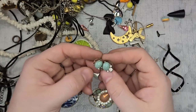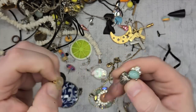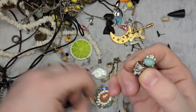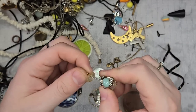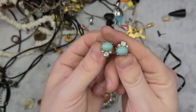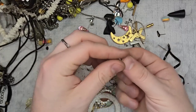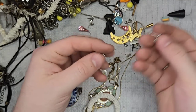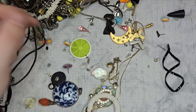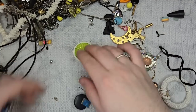So we have this earring and this earring. These are matches. They remind me of J.Crew. They are like an antique, kind of. They do have some wear. Let's just do $2 on those. I will put new earring backs on them and clean them. We do have the little matching ghost earring. Oh, no, we don't. They are two different ones. Okay, we're just going to move all of these earrings.